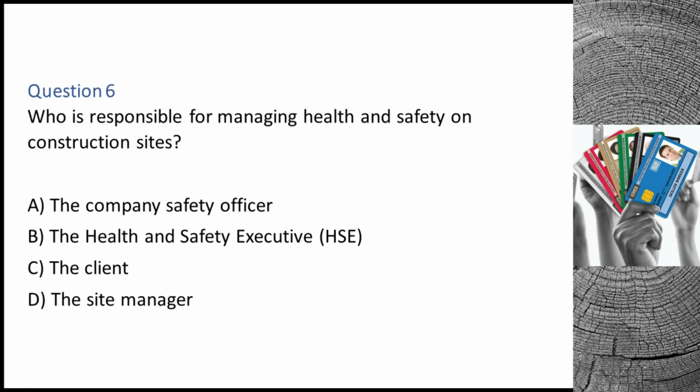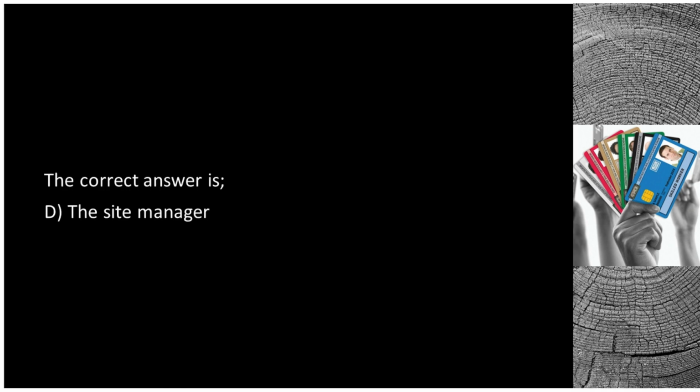Question 6. Who is responsible for managing health and safety on construction sites? A. The company safety officer. B. The health and safety executive, HSE. C. The client. D. The site manager. The correct answer is D. The site manager.